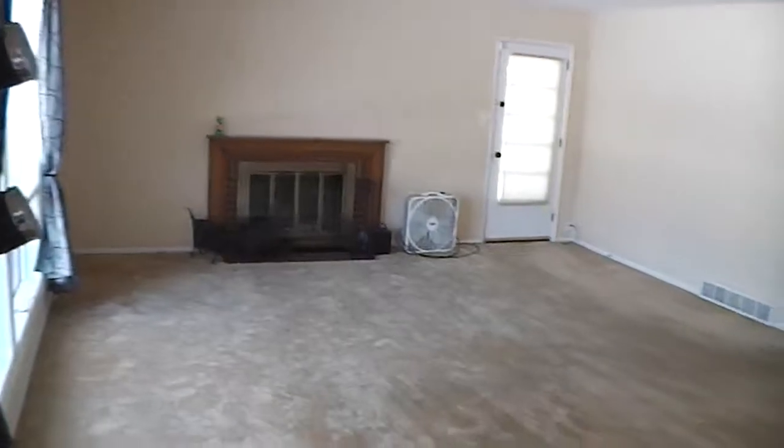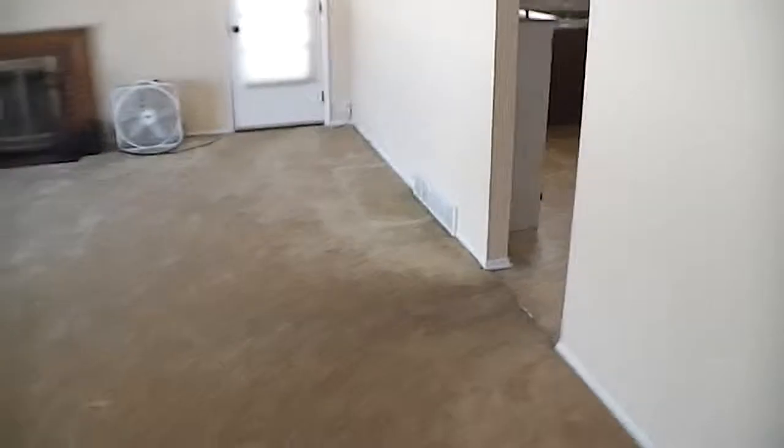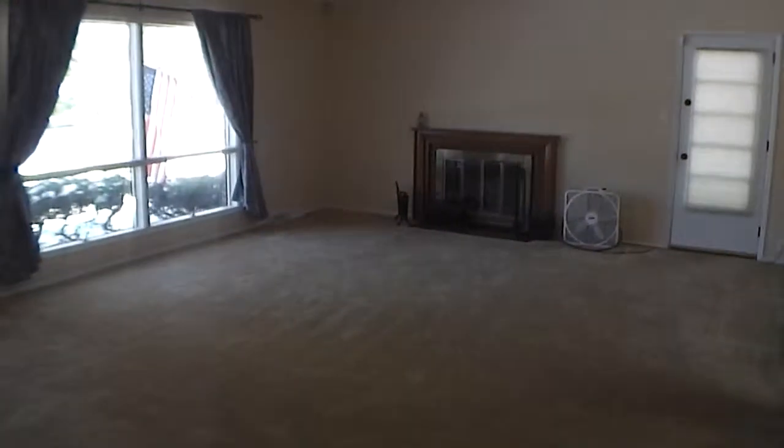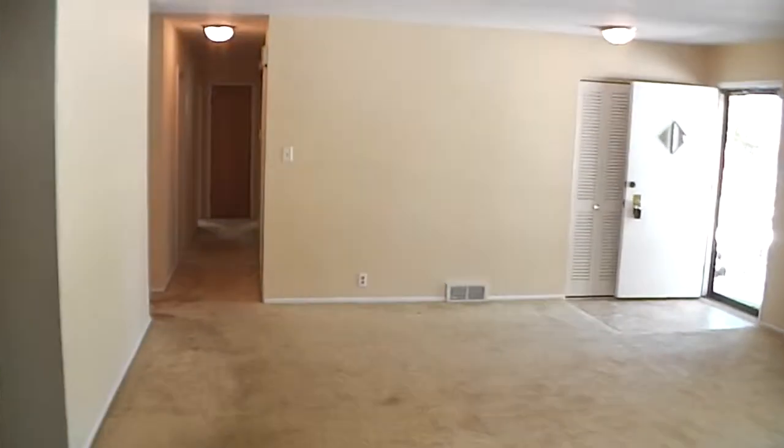This home has a wood-burning fireplace. This living room is absolutely massive. It's approximately 22 by 30. It's got all 8-foot ceilings throughout. It's also got a basement, and we'll take a look at that a little bit later as well.